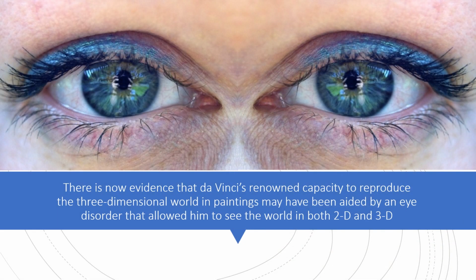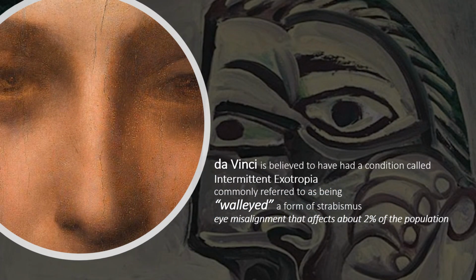There is now evidence that da Vinci's renowned capacity to reproduce the three-dimensional world in paintings may have been aided by an eye disorder that allowed him to see the world in both two and three dimensions. Da Vinci is believed to have had a condition called intermittent exotropia, commonly referred to as being wall-eyed, a form of strabismus, or eye misalignment, that affects about 2% of the population.